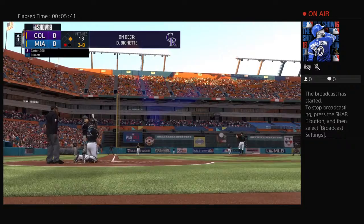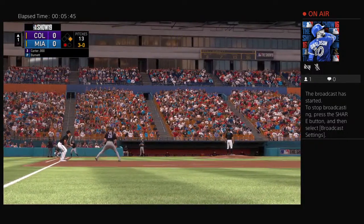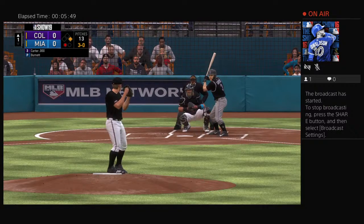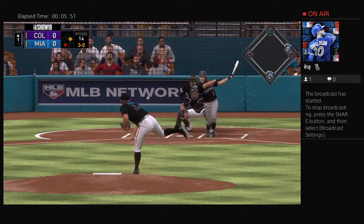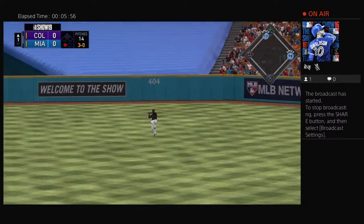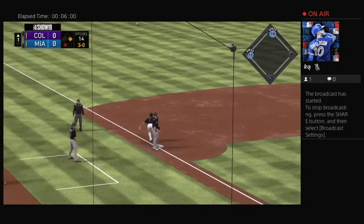We're seeing a good AB here from the 3-hole hitter. If he can work a walk or pick up a hit here, he's going to put that cleanup guy in a really good position to do some damage in this first inning. Line drive, and that's a base hit into center field. Now a long throw to third, and he is in there.